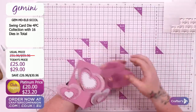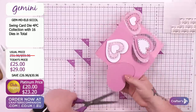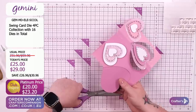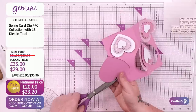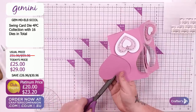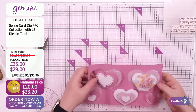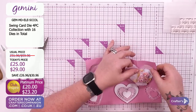Actually, we were just talking about that little swivel craft knife. I could use that to trim that down. If you are good with a little craft knife. I'm just going to come in with my scissors and trim it down very carefully. Being left-handed, this isn't always the easiest of things to do. There we go. Let's see if it will go through now. Come on, you know you want to go.